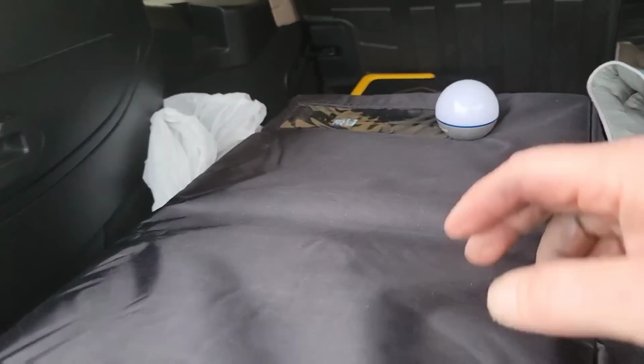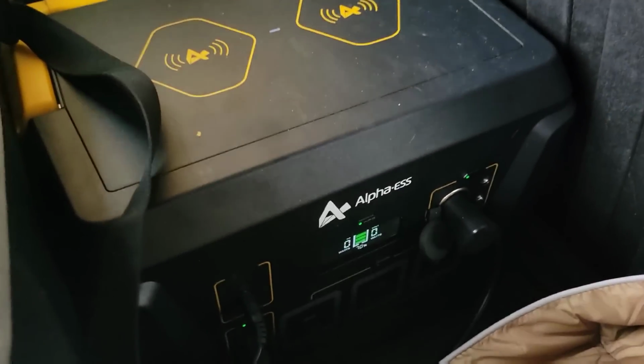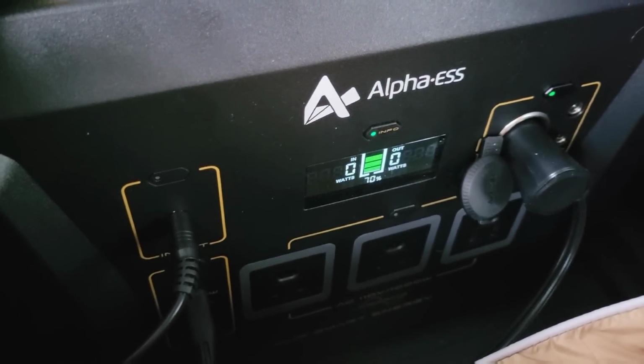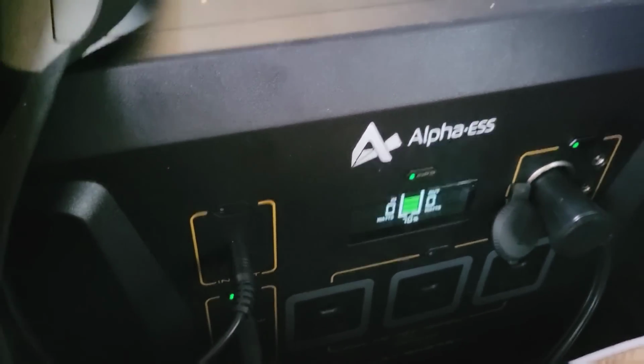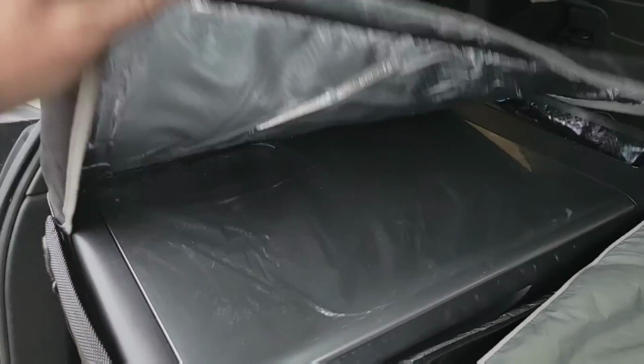All right, so we got our refrigerator right here, and it's being run by that Alpha ESS. So you can see it's not pulling a charge right now. It's at 0 for output, but our refrigerator is set at 39 degrees Fahrenheit right there. So we're good. All right, and this is the travel cover for it.